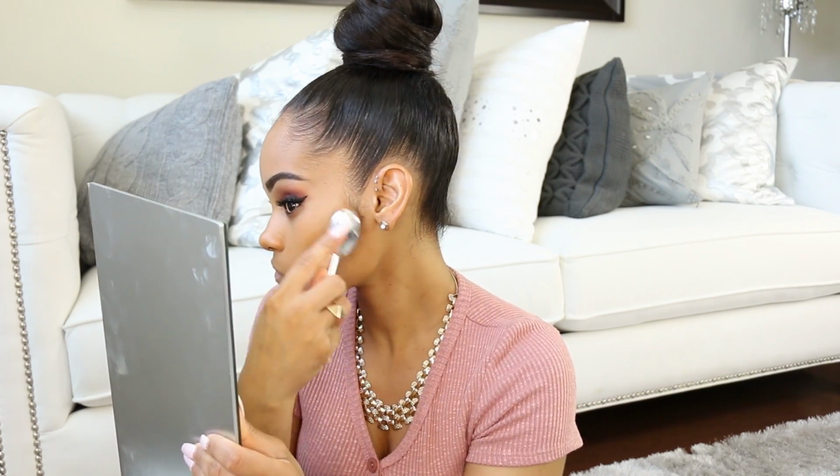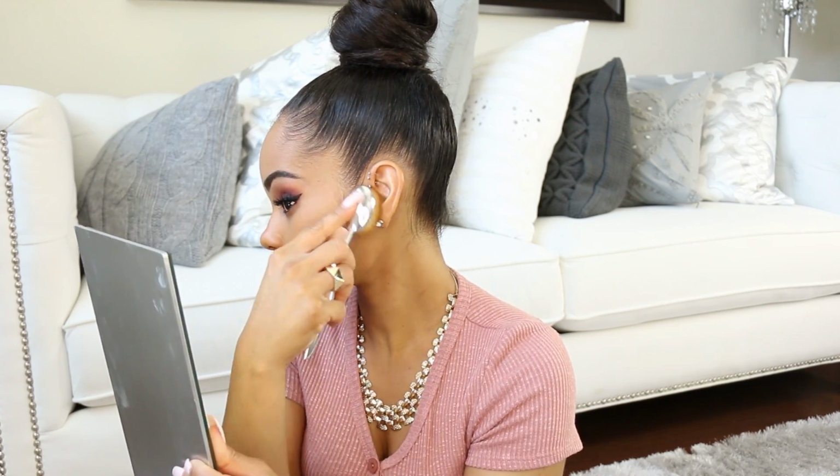So I'm going to do the same thing I did on this side. I'm just going to add a little bit more product in the areas that I want a little bit more coverage, and see how that applies with the brush and how that builds with the brush. This is the completed side with the brush.